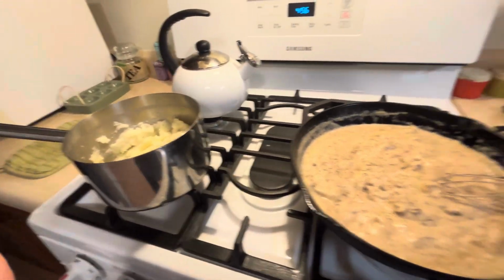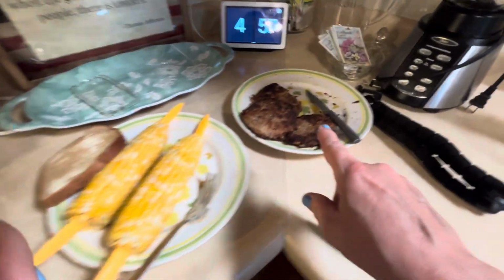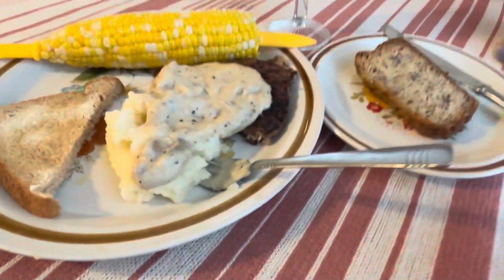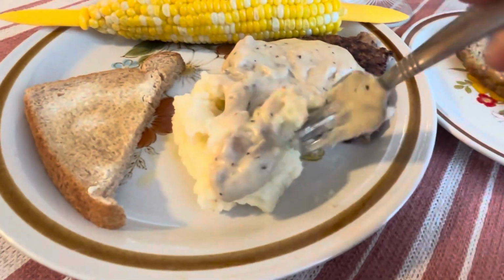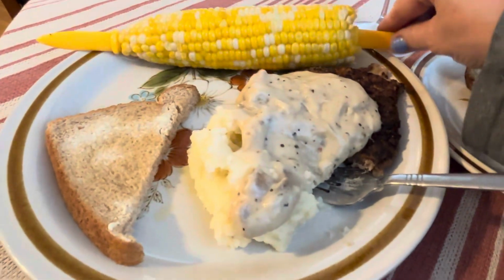And here we go. Dinner is ready. In less than 30 minutes, I pulled together corn on the cob, country fried steak with gravy, mashed potatoes, and homemade banana bread for dessert. It's kind of a gray meal. Have some iced tea. Banana bread is brown bread. The gravy's brown. The steak is brown. The only color I have is the corn.